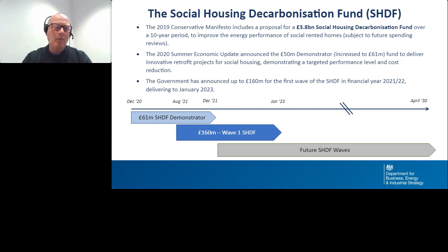But what we're really focused on in the Decarbonisation Fund is addressing the around 39% of homes that are currently rated below EPC C. That's our target market, if you like, and partly that reflects the fact that we've got some of the most vulnerable in society within those social homes.